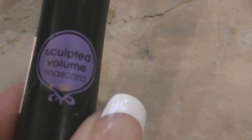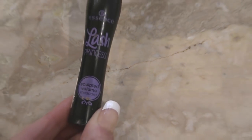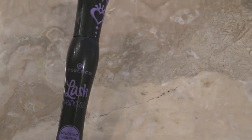The next thing is the Essence Princess Purple Mascara. This is thanks to Kathy's Beauty Care Chats, and stay tuned, I have more about that sweet girl. But this Essence Princess Purple, I don't have any false lashes on today. It's so beautiful and long, and I just love it. It's thick, it's lengthening, it is a phenomenal mascara.